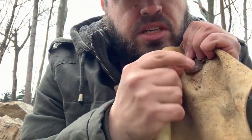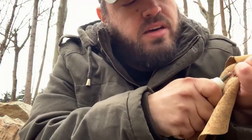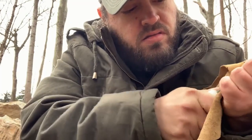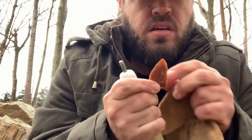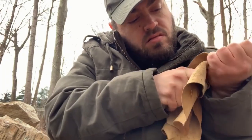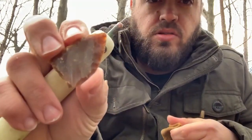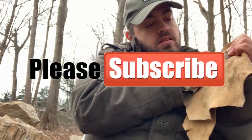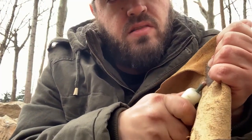Base of the point, tip is under my finger. And I'm going to try to thin the base just a little bit. Getting there. So what I'm going to do is continue trying to flake over those grind marks. And to do that, just in and down. Into the point, down.